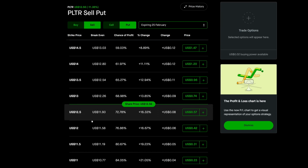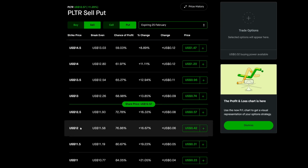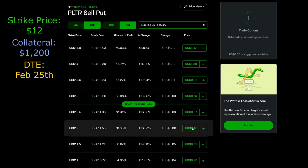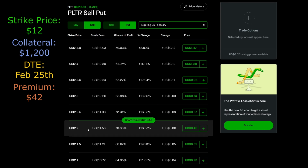That's one of the things. So what are the possible outcomes whenever you sell a cash secured put? In our case, let's say that we sold the put at a strike price of $12, and it expires the 25th of February, which is a week away from now, and we collected $42 in premium. The possible outcomes here, the first one is that Palantir trades above $12. Let's say it closes on the 25th at $12.01 or $12.50. Anything above $12 means that the contract expired worthless.